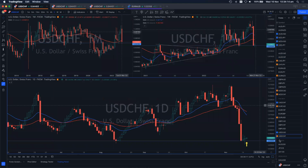Dollar Swiss. Okay, we've got lots of bearish action there. We've had a couple of very good deceleration doji days. Now looking for some kind of uptrend or pullback. So again, this is quite a nice swing trade because we've got the lows and the highs.